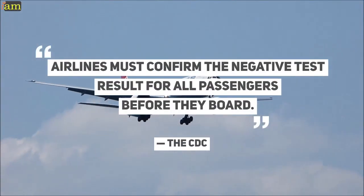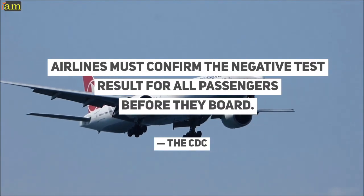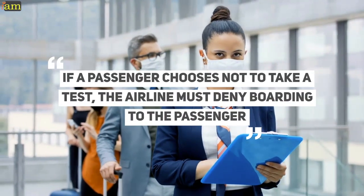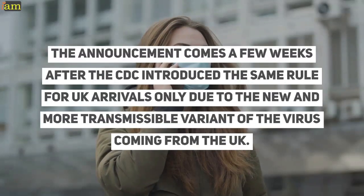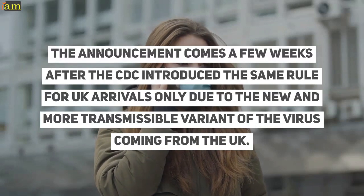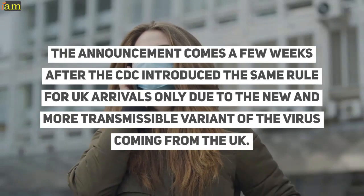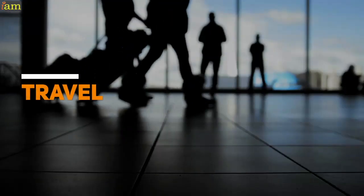The CDC says that airlines must confirm the negative test result for all passengers before they board. If a passenger chooses not to take a test, the airline must deny boarding to the passenger. The announcement comes a few weeks after the CDC introduced the same rule for UK arrivals, only due to the new and more transmissible variant of the virus coming from the UK.